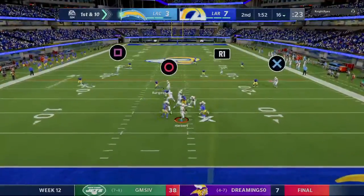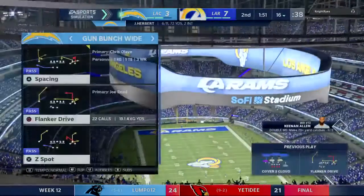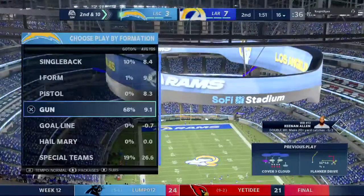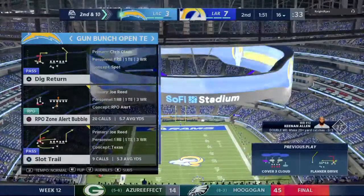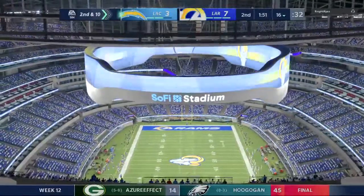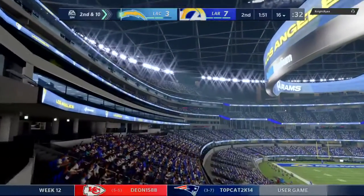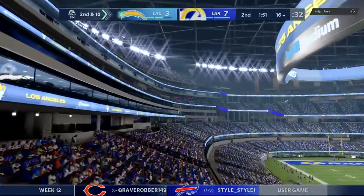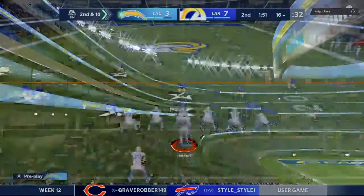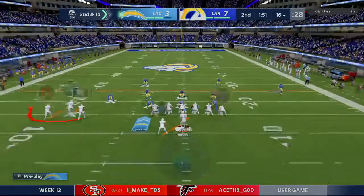The gun, Herbert. And he'll be hit as he releases it, and that'll fall incomplete. Defensively, Charles, they continue to really limit this offense as far as yardage goes. Yeah, you're exactly right. They've been assignment sound, staying in their lanes, keeping proper leverage, and communicating well, too. An incomplete pass on 1st down. That leads to a 2nd and 10.